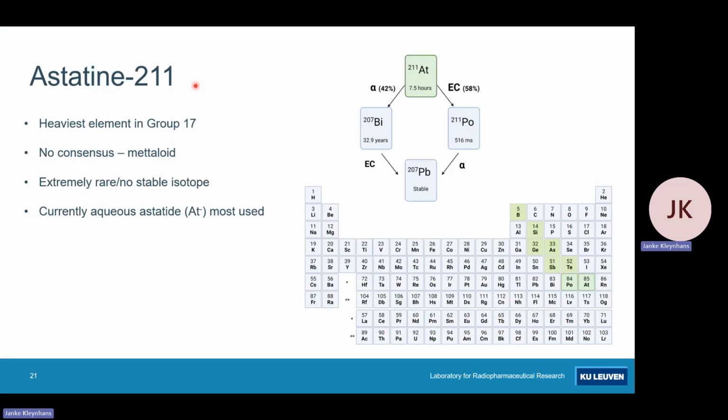It is the heaviest element in group 17, and there is still an argument depending on which group you ask. I mean, not an argument in nuclear medicine or radiopharmacy or chemistry per se, but chemists all over other spectra of the chemistry society are still arguing if it's a halogen or a metal. Because it lies here in the metalloid range, where the properties are predicted based on where it lies on the periodic table. Also important to note that astatine-211 is a very rare element.